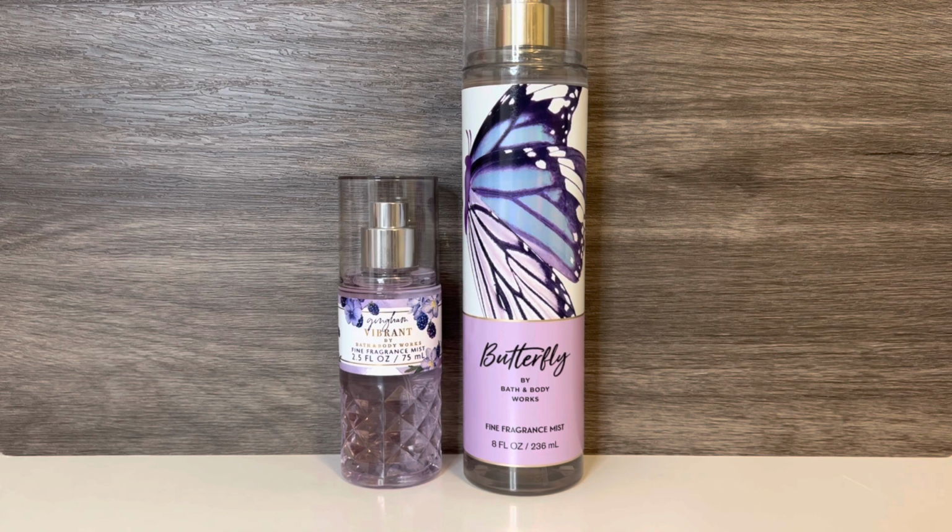Gingham Vibrant has a darker berry, but they have a similar feeling with a soft vanilla sweetness. Butterfly is a bit more airy and light, whereas Gingham Vibrant is sweeter and more powdery. I've really liked Butterfly since it came out, and now I love both of these scents. But if I had to pick a favorite between the two, I'm leaning towards Gingham Vibrant right now.